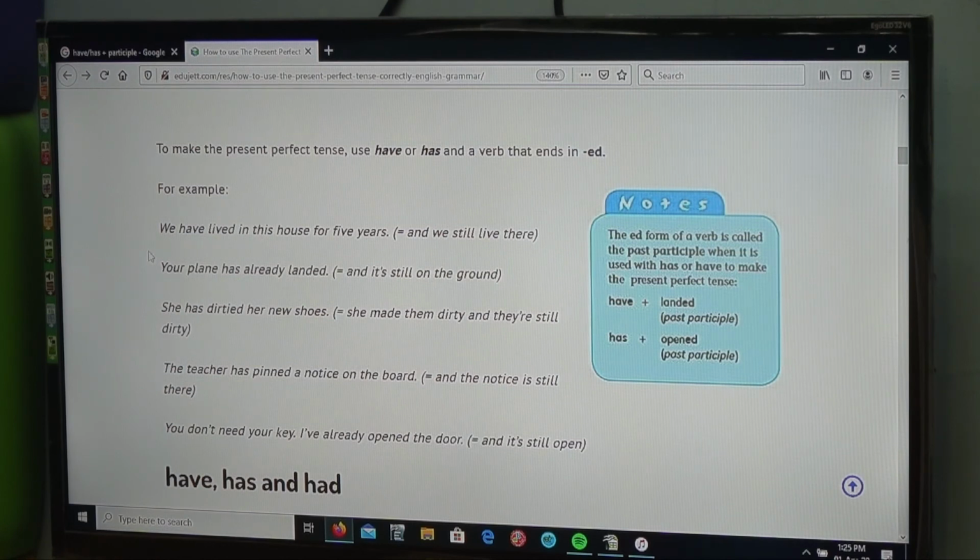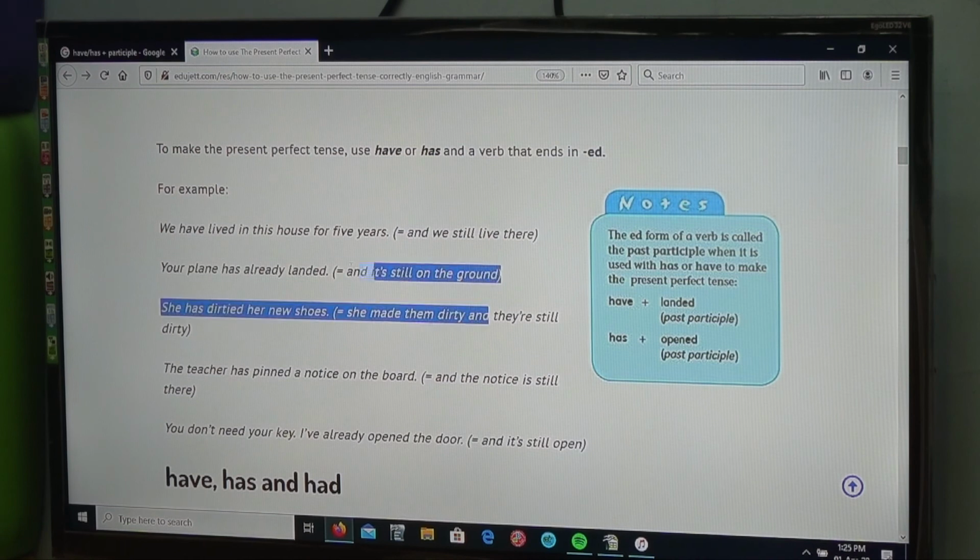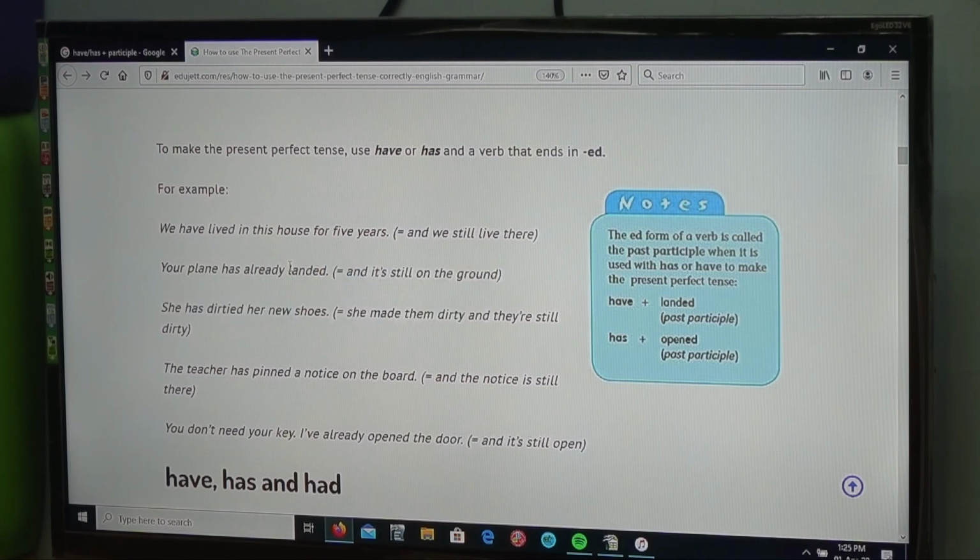What about this one? Your plane has already landed. Has already landed. Okay, so my plane has already landed. Does it mean it's already gone? Now, this present perfect tense means it is still on the ground, okay? Has already landed just means it just landed and it's still here, okay? So still living there in the house, still on the ground.